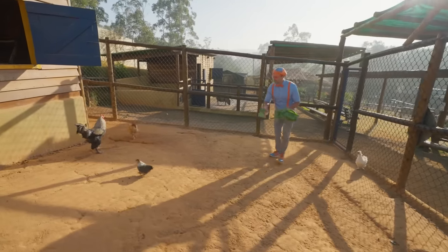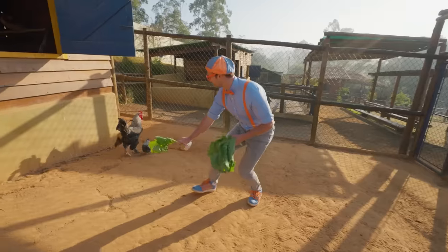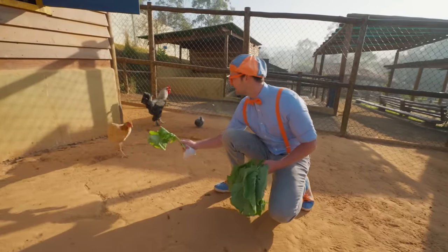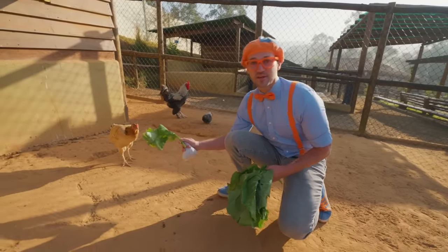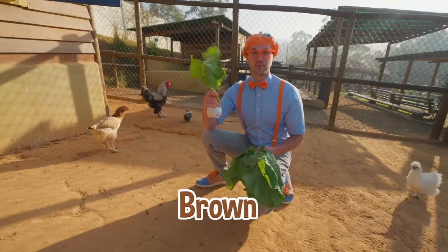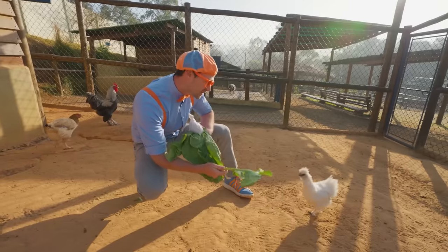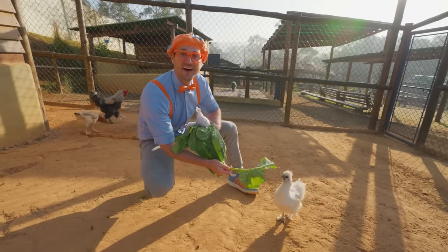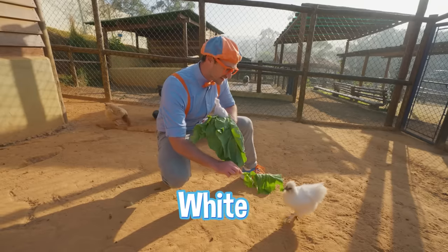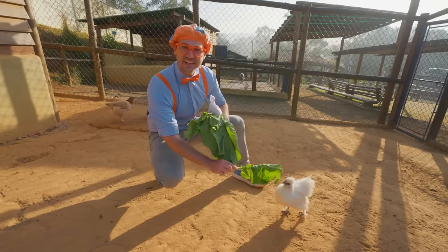Here you go, birds. Wow, they are so cute. Who's hungry? Anyone hungry? Wow, chickens are so cool. Yeah, look at this one. This one is the color brown. And it sure does love this green leaf. Oh, hey, look at you, little cutie pie. Oh, this one's so small. And it's the color white. Here you go. Whoa, I love taking care of animals.